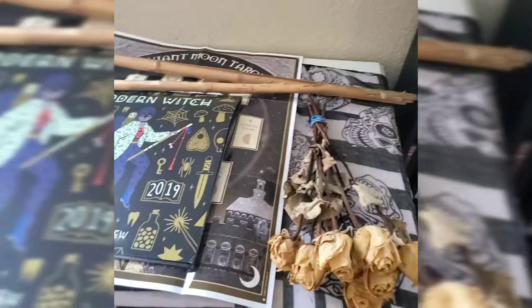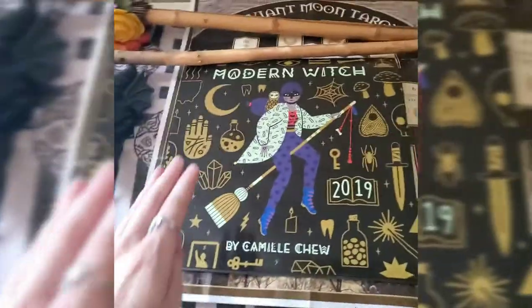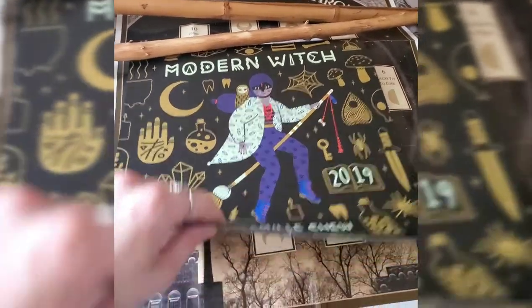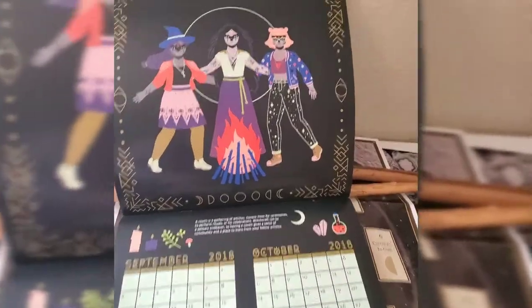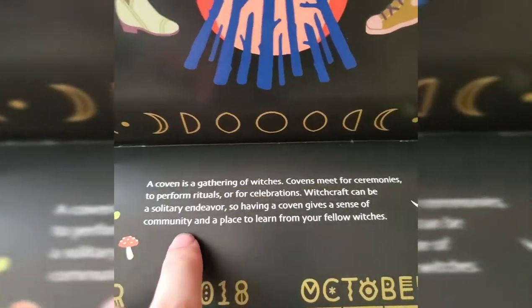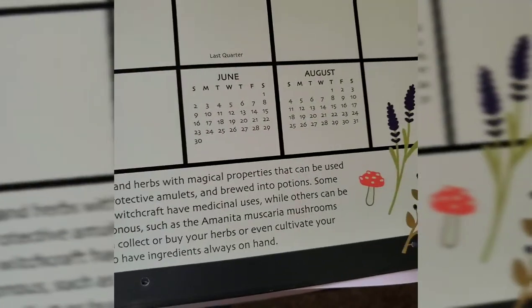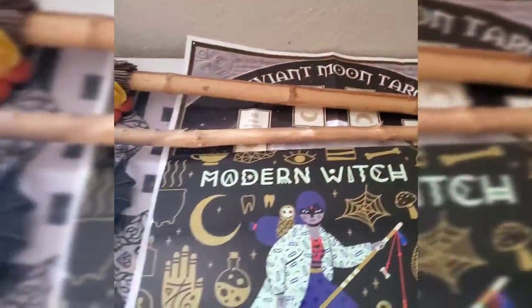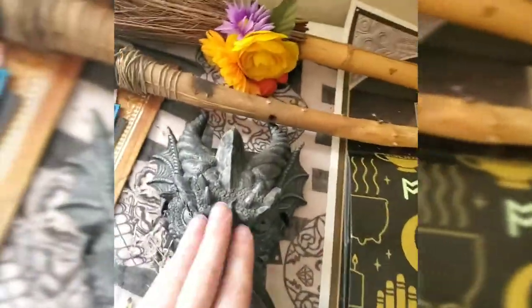Okay guys, so I got almost everything taken down, but holy shit, I have a lot more stuff than I realized. Like, this is absolutely crazy. So here's some of my stuff off the wall. This calendar, by the way, was given to me by my friend Kyla, and it's freaking awesome. It has really awesome artwork, and then it gives you little information, like, a coven is a gathering of witches, and each month has different little facts and really awesome artwork. So thank you, Kyla. Then I've got some of this stuff, my precious dragon head.